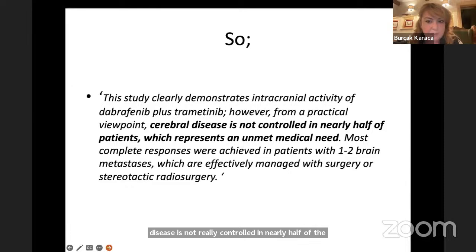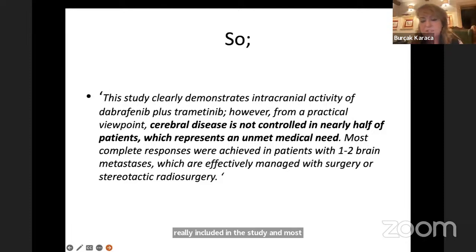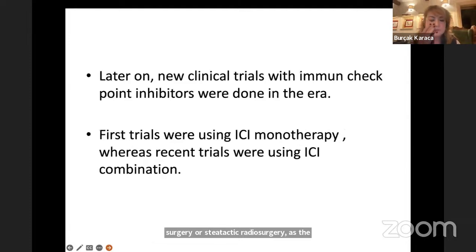We should also keep in mind that leptomeningeal metastasis was not included in the study, and most complete responses were achieved in patients with 1 to 2 brain metastases, which are also effectively managed with surgery or stereotactic radiosurgery, as the previous speaker had already pointed out. Later on, new clinical trials with immune checkpoint inhibitors were done in this era, and these had some very flashy results, actually.